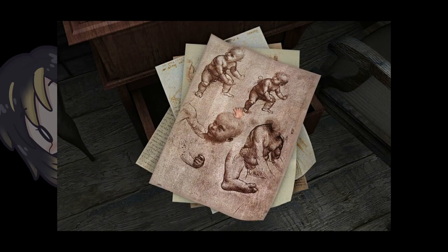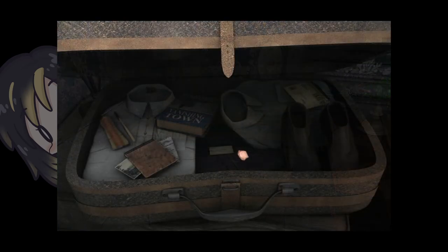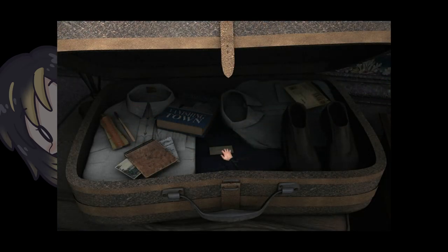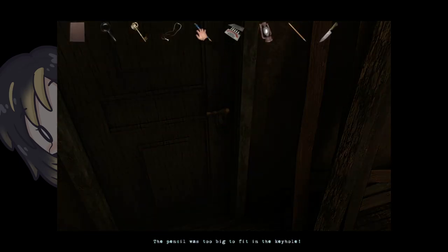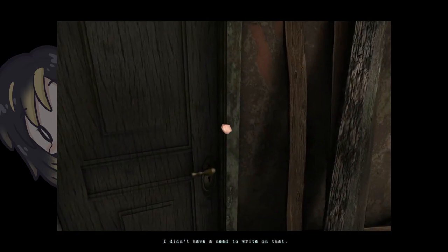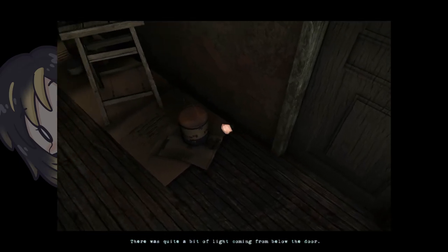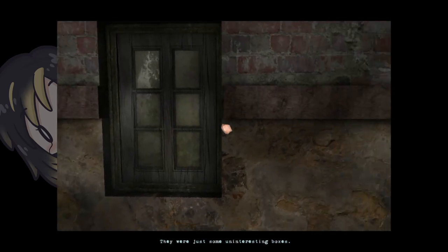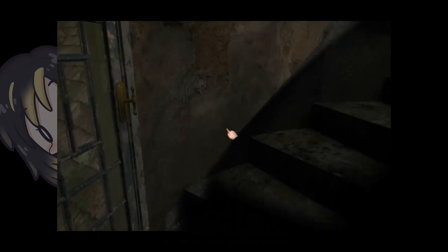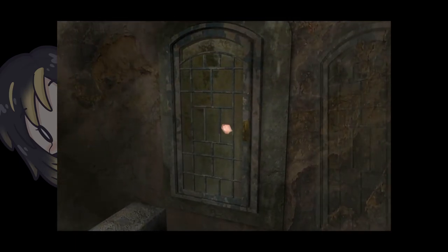Nope. This is a true doctor's place. Maniacal. Toothbrush. Pencil was too big to fit in the keel. Damn, I didn't think of it. Could have hurt myself. Glad there's a light coming from below the door. So I need something to jam to it. There's some uninteresting boxes. Ah, there's a chance there could be something up in here. So the chances are likely.